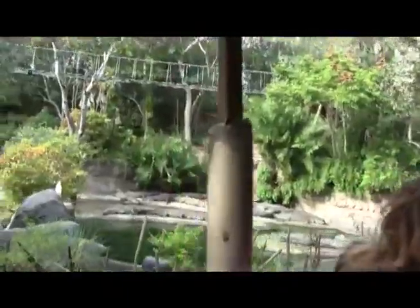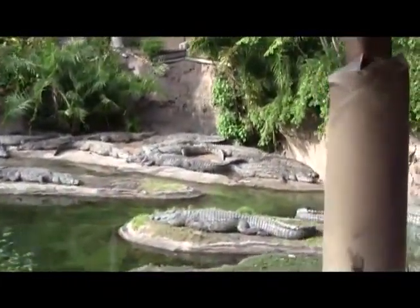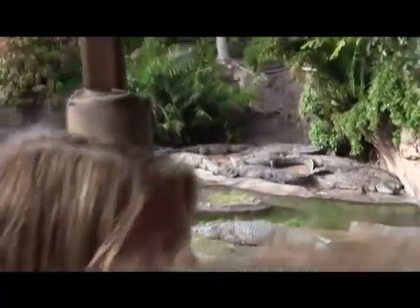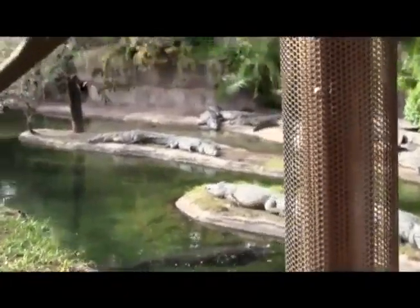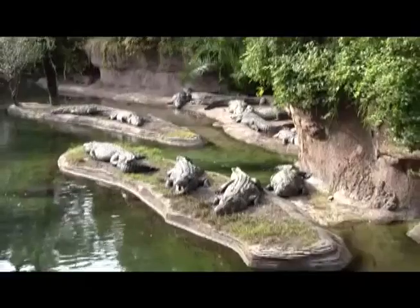Alright everyone, we're going to continue on. Now if you guys have any questions, wild crocodiles are much larger and much more aggressive than the American alligator. They'll reach lengths of 18 to 20 feet long. Now these Nile crocodiles can actually bite down with a force of 1,200 pounds per square inch. That's enough to break bone.